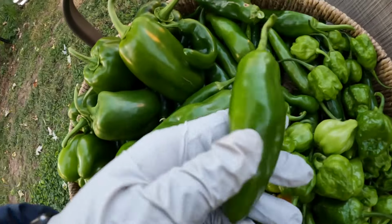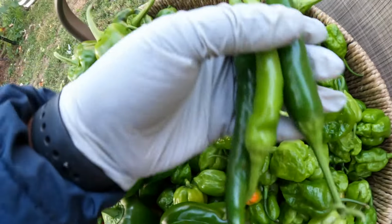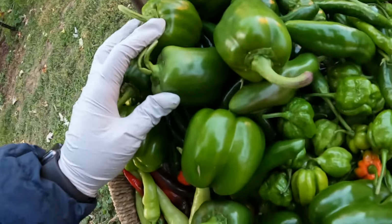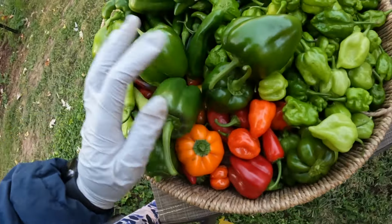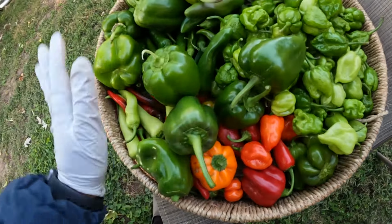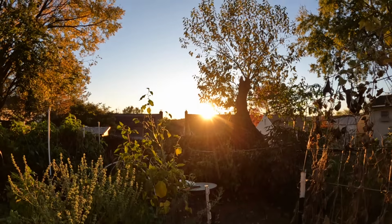Look at these babies. And then I do have cayenne here. Got the cayenne peppers. Woo, child, we got peppers galore. I don't have to buy any peppers from the grocery store anytime soon. Ooh, look at that, y'all. It is golden hour. The sun looks so magnificent. Let me see if this could do it justice.